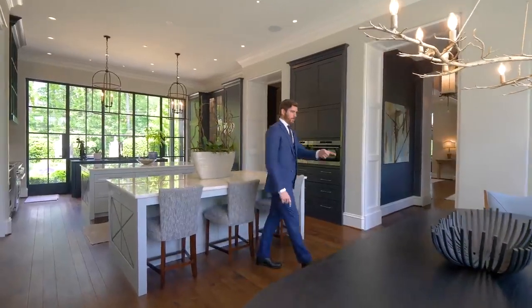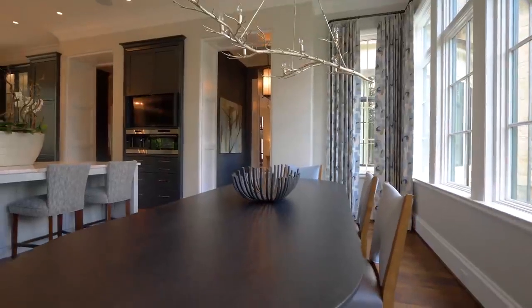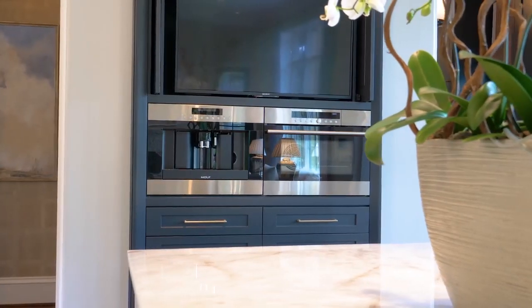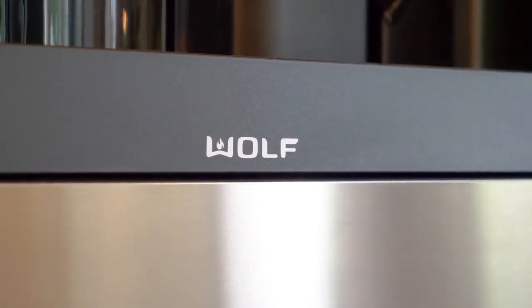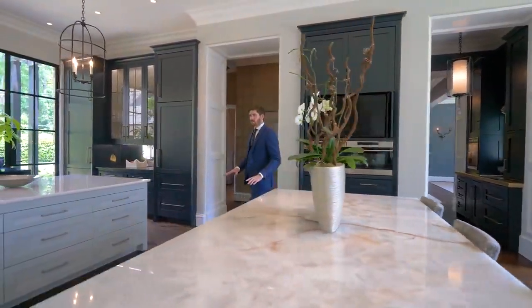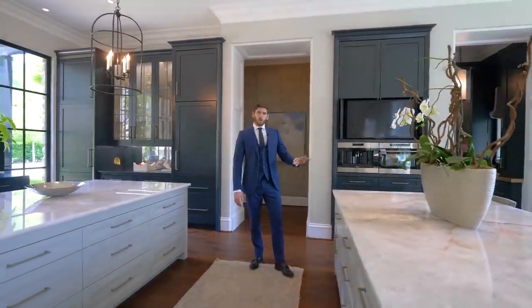First things first, off to the left here, we have the nice little breakfast moment. I want to call this a breakfast nook. Over here we have the coffee station with the Wolf appliances. Then right across from us we have not one, but two islands. On the countertops we have beautiful white quartzite.